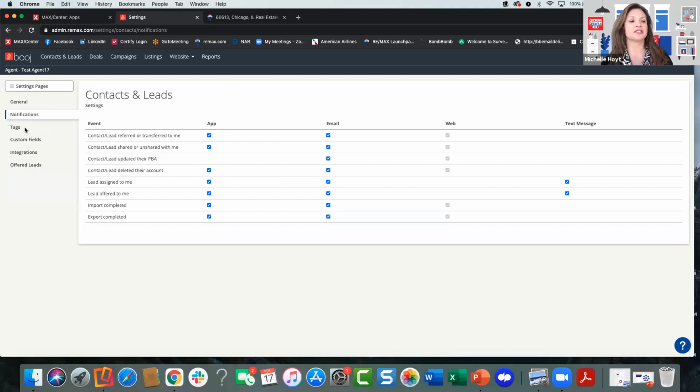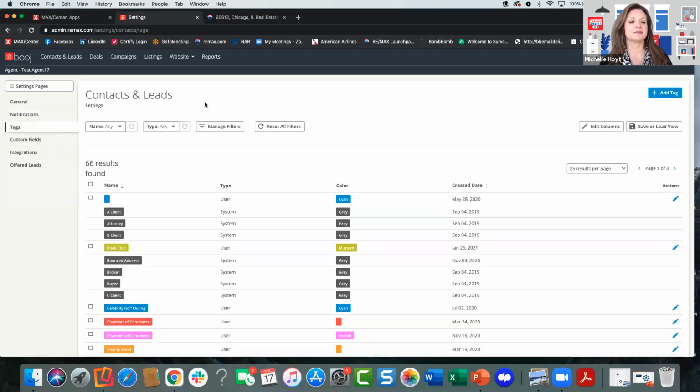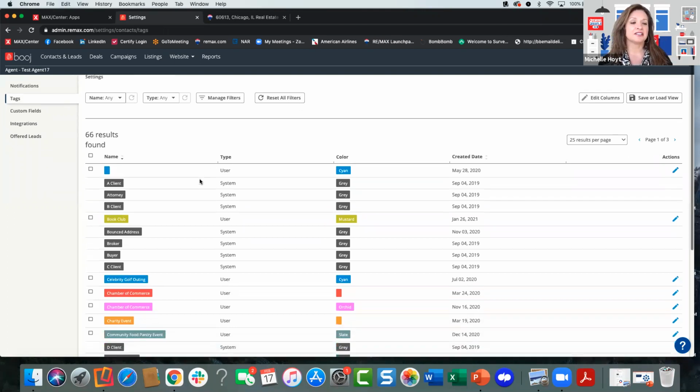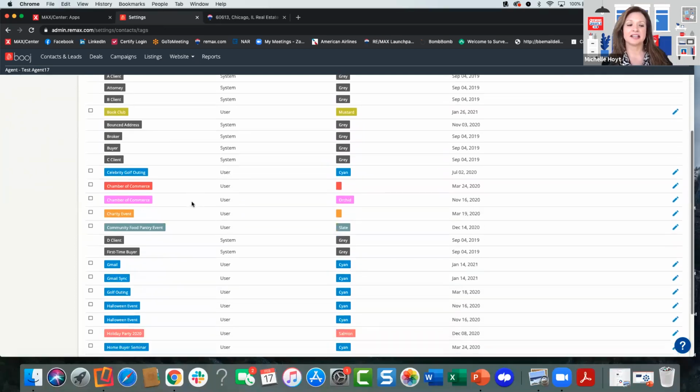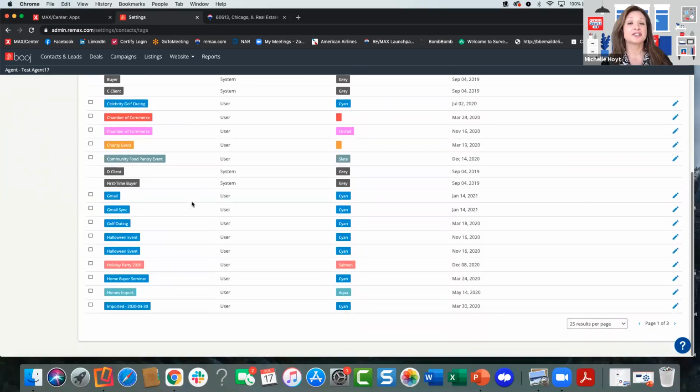The other part I want to show you that's really important here is tags. Tags are categories or labels that you can assign to your contacts, all right? Now the system's already assigned, as you can see in gray right here, very common ones: buyer, seller, my ABC clients if you want to use a rating scale, first-time buyers. Those can't be changed, there's no edit button here, and those are in the gray color.